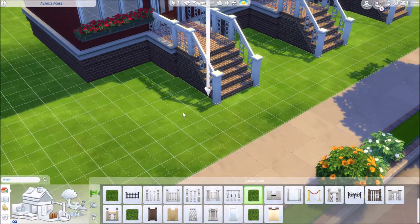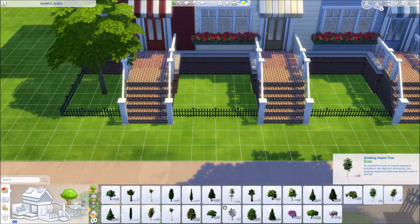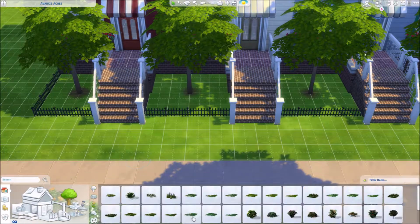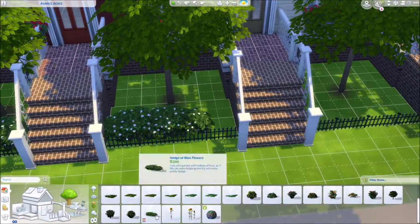But we do a little bit of landscaping at the front here. Obviously, you wouldn't really use these bits at the front because they're not overly private, so I just thought I'd make it so that they just looked a little bit nicer, give them a tree, give them a few flowers, make it look pretty at the front.